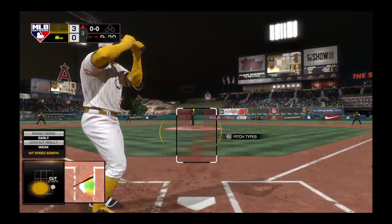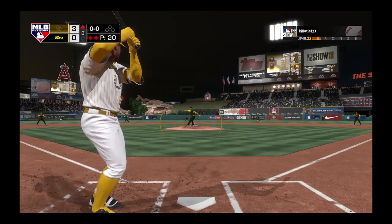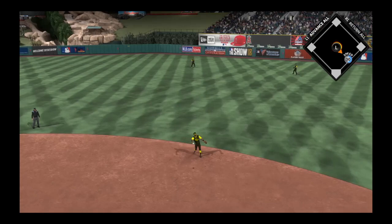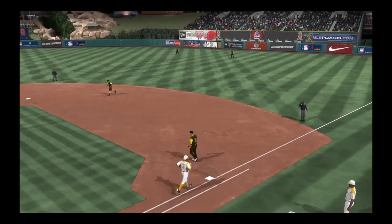Here's Jonathan Scope now. He's 0 for 1 after grounding out in his only trip to the plate so far. Hard hit ball to second. Reynolds brings it in. They'll whip this one to first in time, and that ends the inning.